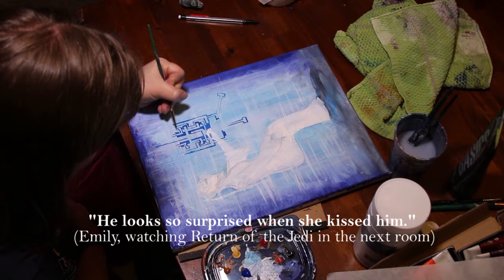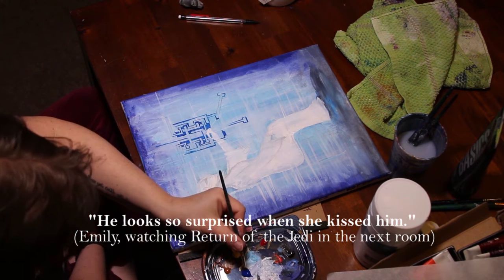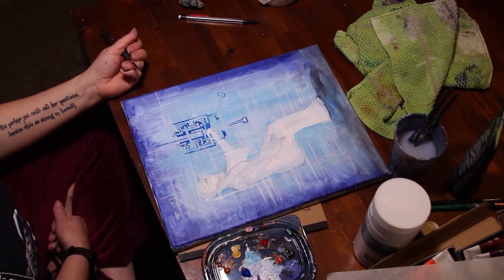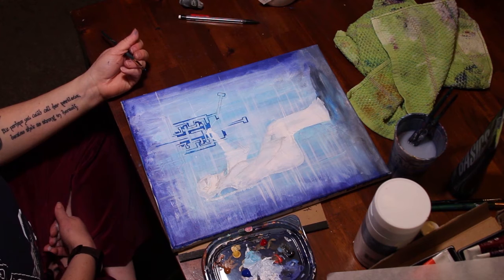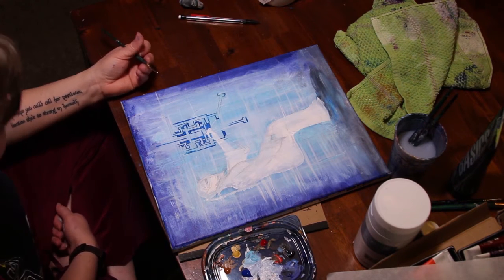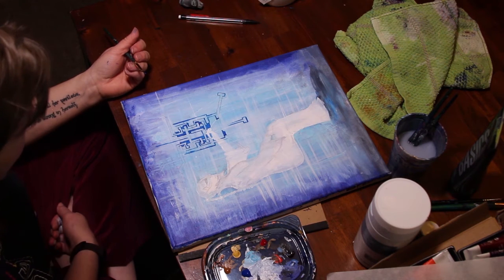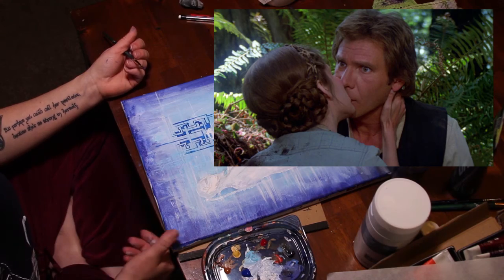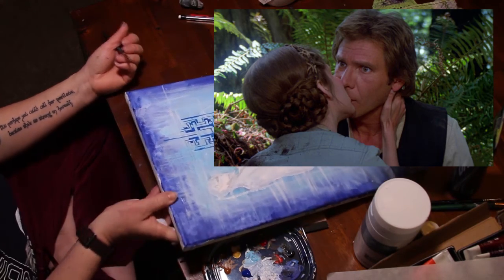You look so surprised because she kissed him. Actually, I always figured that he'd, like, lain awake in bed, worried about this, and thinking, God, if I was in charge of the universe, it would be something like their brother and sister, so I don't have to worry about it. So that's the face of someone going, holy shit. Am I in charge of the universe?